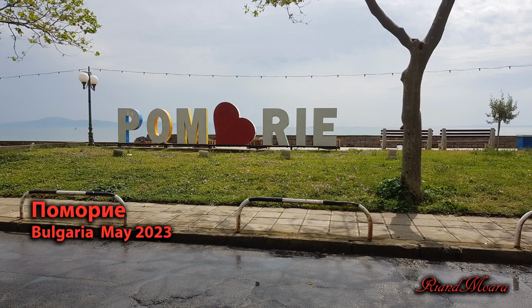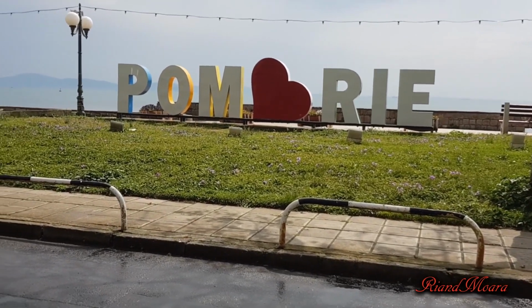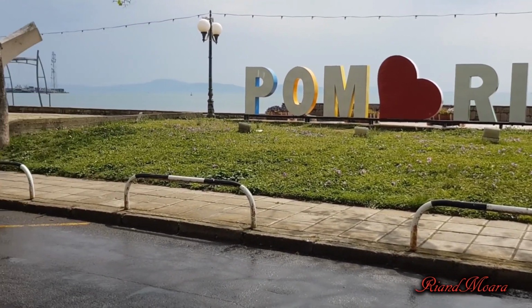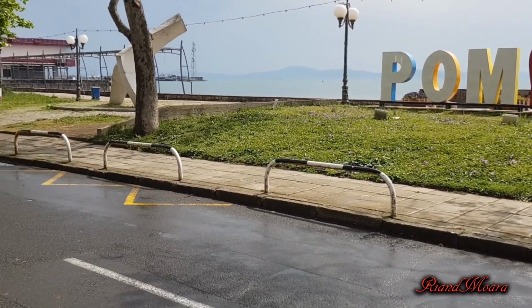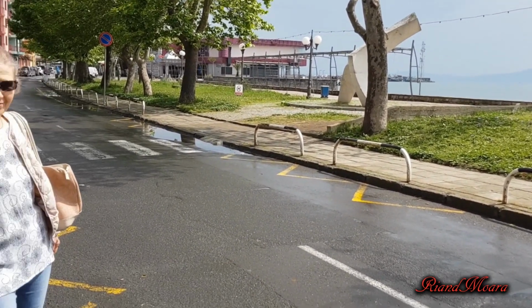We are Rod and Mariana, and we recently took some time out in Bulgaria. It was May, so the weather wasn't so hot, and the places that tourists go to were not very busy. In fact, they were very quiet, as the people were only just preparing for the tourist season.